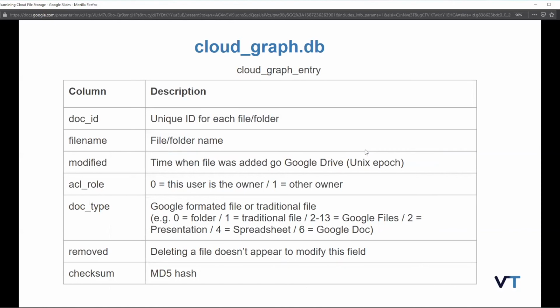The Cloud Graph database, and specifically the Cloud Graph entry table, has things like doc IDs. This gives us unique IDs for each file and folder within Google Drive. So it's pretty verbose as far as what we have access to, what file names and IDs the files have. We get the actual file name, which is pretty cool. We get the modified time, so what time the file was added to Google Drive, again in Unix epoch time. So if they had it on their local file system and copied it over, we can see when that happened and when it was introduced into the Google Drive environment.